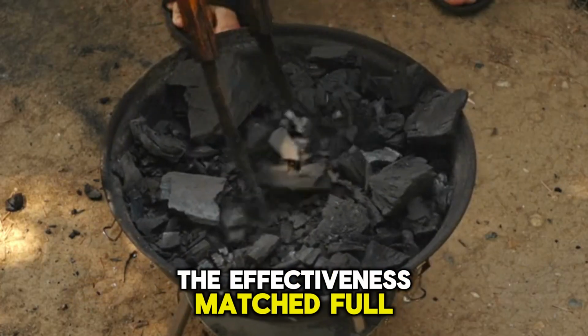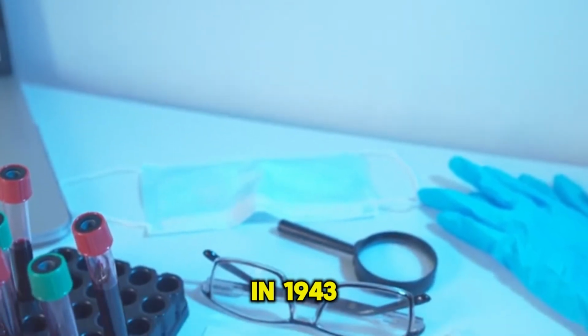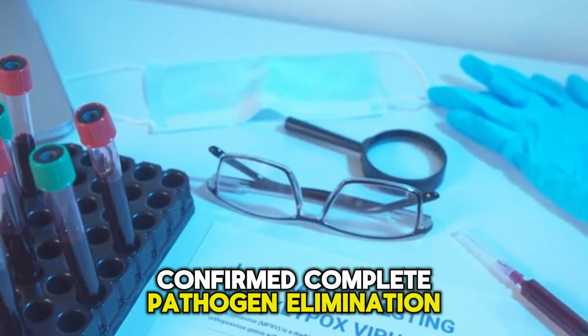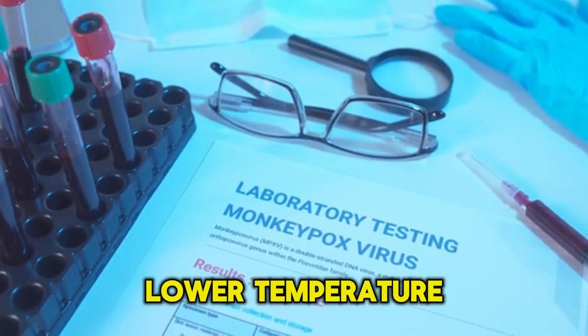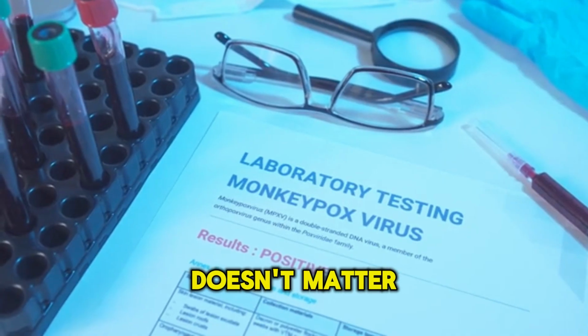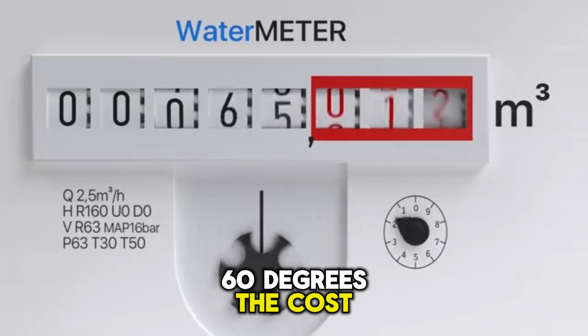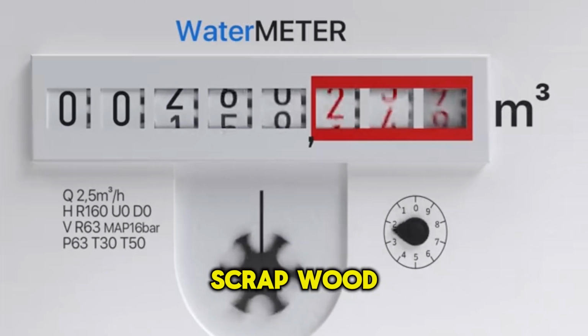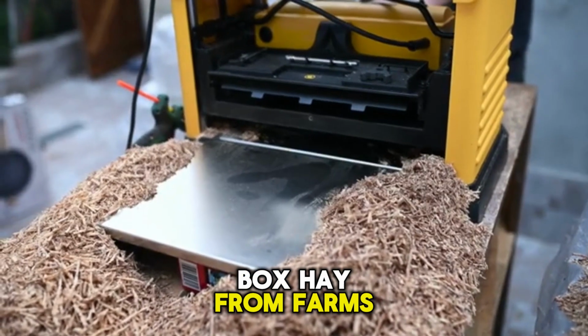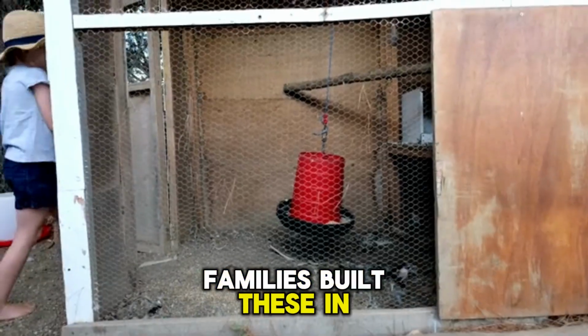The effectiveness matched full boiling. Ministry of Health testing in 1943 confirmed complete pathogen elimination. The extended time at lower temperature compensated perfectly. Dead is dead. Doesn't matter if it takes 1 minute at 100 degrees or 3 hours at 60 degrees, the cost was nearly zero. Scrap wood for the box, hay from farms or parks, newspaper worked equally well. Families built these in an afternoon.